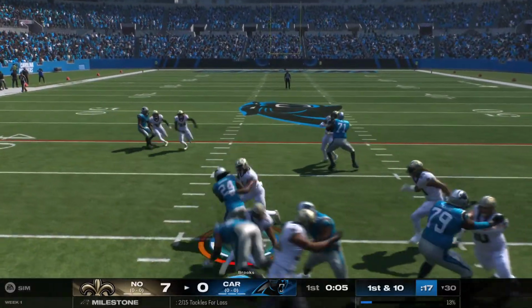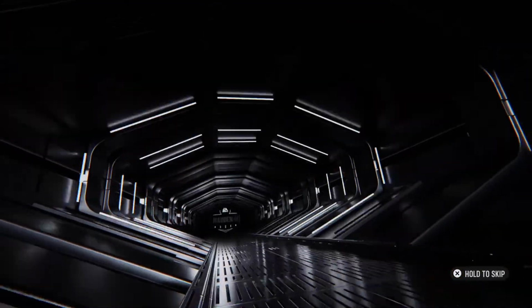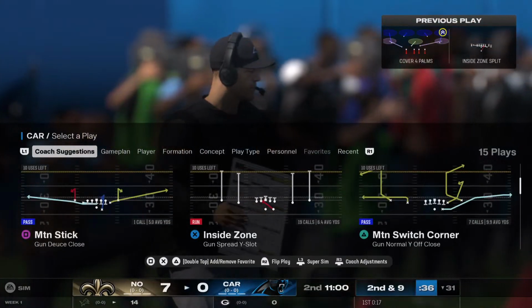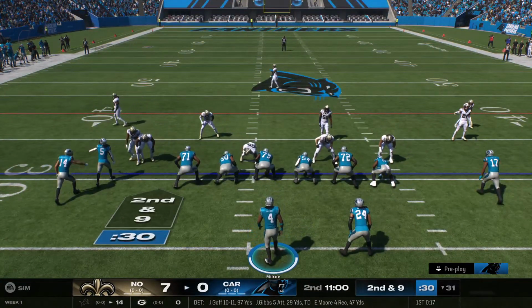On the ground, it's Brooks to start the drive. Credit him with a 1-yard gain there to make it 2nd and 9. After 1, 7-0 on EA Sports. Second quarter now from Charlotte, and it's the Panthers with the football as they're looking at a 2nd down and 9 to go.